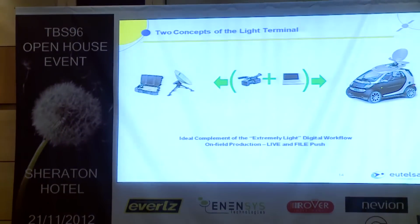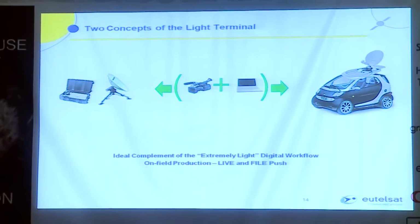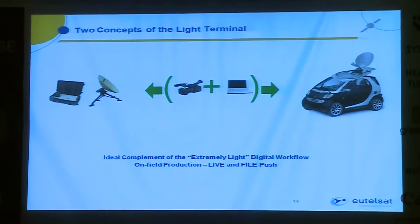So this is one of the examples where an antenna is set up on a Smart. This is a real car. If some of you were at IBC, you will have seen this car there. Of course, the back of the Smart was full with decoders, encoders, and some racks, but still you can make it, and that is the beauty of this service. What you really need is a camera, an encoder, and an antenna. That's all that you need in the field in order to start transmitting, and you can be everywhere.